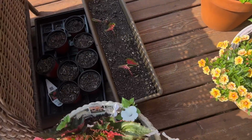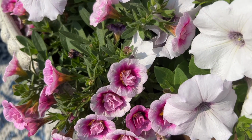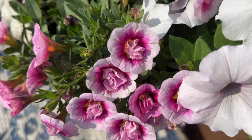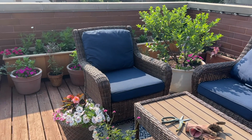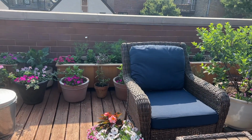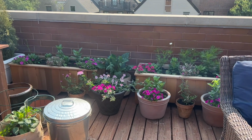I'm also in love, and I know I showed this in the tour, but I am in love with the Super Bells Double Smitten Pink. These are just the prettiest flowers. So yeah, everything in the garden I love. Those are a few of my favorites. And we are wrapped up with garden tasks for now. I will be back out here later today. All right, we are back outside. It is 6:10 right now.